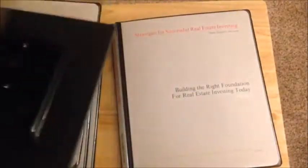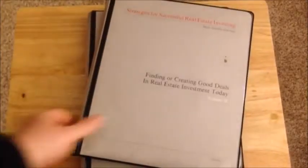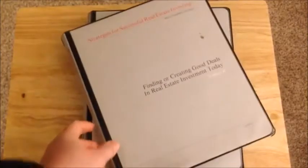Two. They're not even in there. Oh, they've got 2 out. Building the right foundation. Okay, well then forget these 2 then. We can just recycle. Okay. So, but yeah, it's just ridiculous.